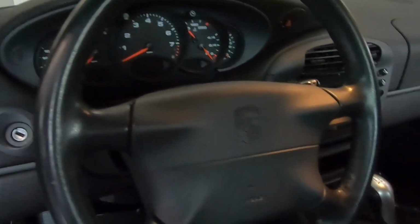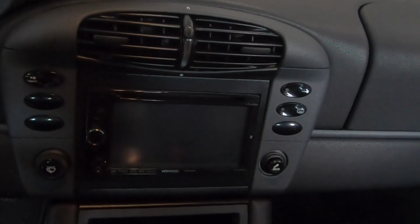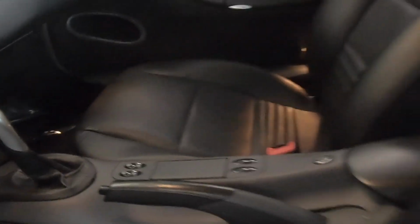The dash is in good shape, the steering wheel's in good shape. Has an aftermarket head unit that works nicely. Everything all works properly. Rear seats are all nice. It's early 996, so it doesn't have a glove box, but it does have all of the books.